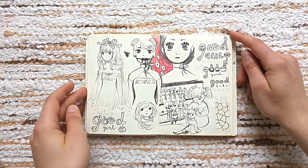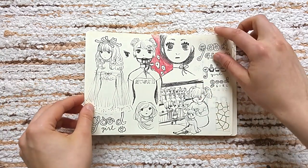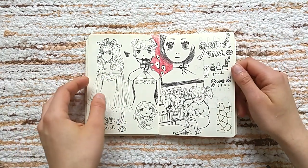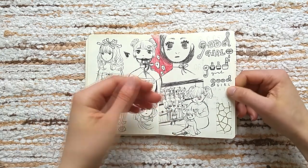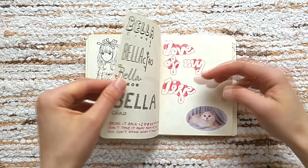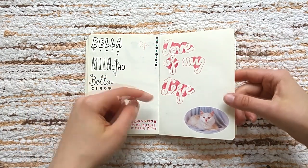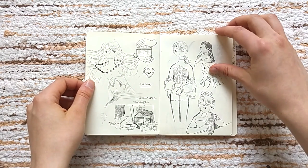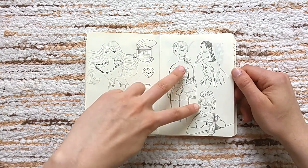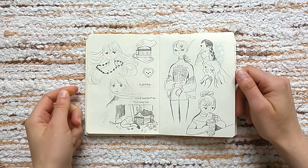And some more random ideas and some typing again. It's always just this brain clutter that I let out. And then later on I can come back to them and draw them. Again, just some random typing. Sticker of a cat, because cool is nice. And here again is some ideas for drawings that I did actually make into digital paintings. I'm not too happy with them right now, so I might redraw them.